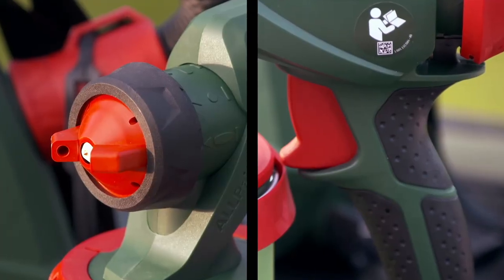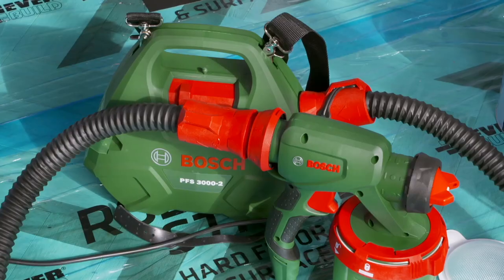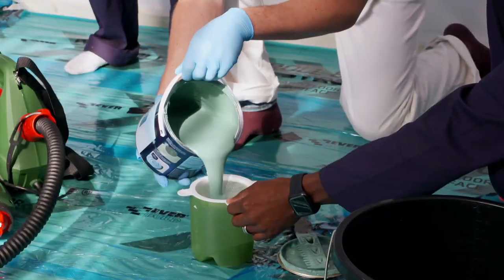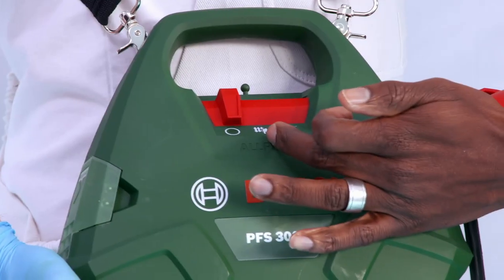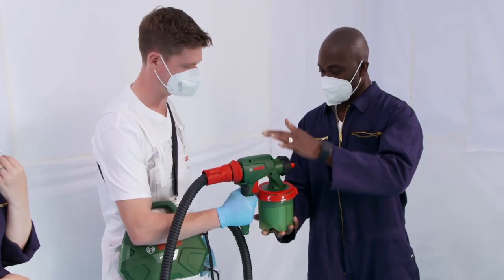Roll-on gadget number 3, the Bosch PFS 3000-2 paint spray system. As you can see, it's a paint gun. This will give you an even spread of paint and it will do 2 square metres every minute. Dilute your paint by up to 10%, give it a good old stir, and fill the 1 litre paint container. Then mask up, ready for action. The gun is good for painting fences as well as interior walls, so you've got 2 settings there, fences and furniture, and then interior walls. So you take hold of that, you're good to go.